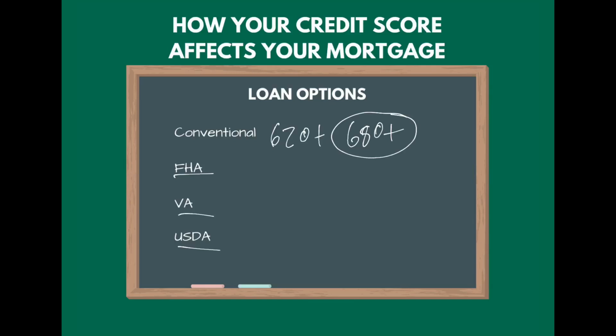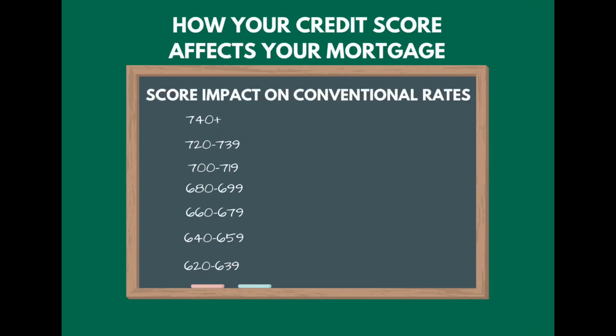FHA technically doesn't have a minimum credit score, but in practice I've found that you want to make sure that you've got at least a 580. VA is a little bit more sensitive. You want to typically make sure that you've got a 600 plus, and same goes for USDA as well. There are exceptions to that, but that gives you a basic idea.